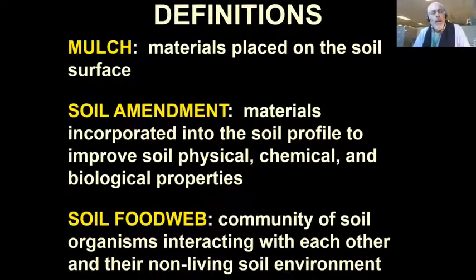So as we talk about soil, it's useful to keep in mind that physical, chemical, and biological properties are sort of the functional categories of soils. And so it's a useful way to think about the complexity of soil. And we'll talk about soil characteristics in terms of physical, chemical, and biological properties. So soil amendments are incorporated into the soil profile to improve soil physical, chemical, and biological properties.